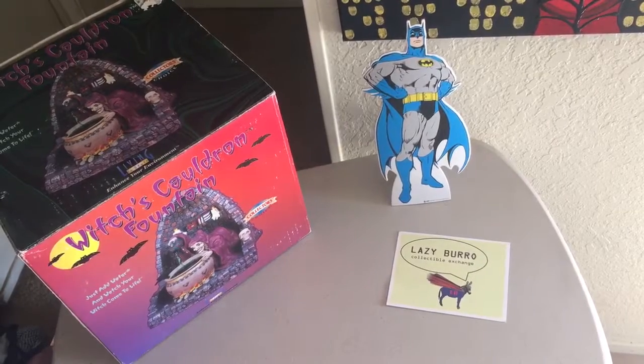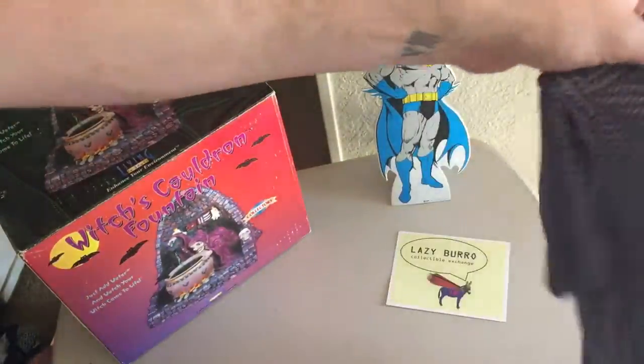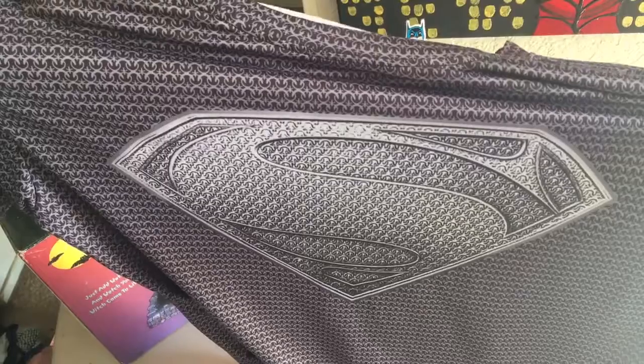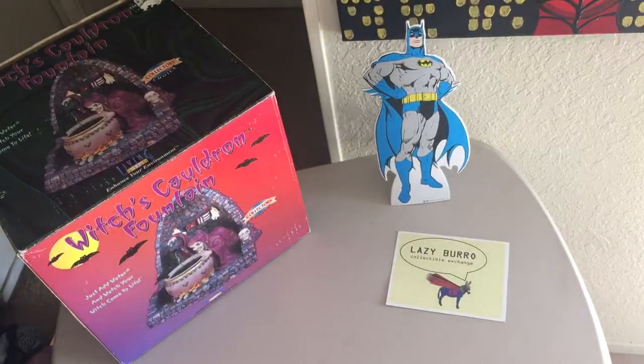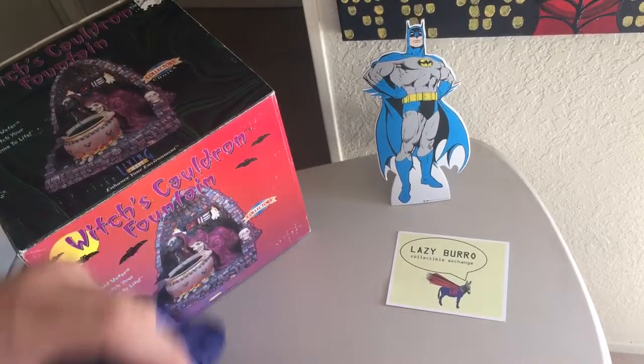Now these ones actually didn't come from the thrift store, but I just came up on them this week. A buddy of mine actually got these for me. This is one of those Under Armour compression shirts. And these are sweet, man. Brand new, never been worn. There's the Man of Steel Superman logo, the black variant. That one's pretty sweet.